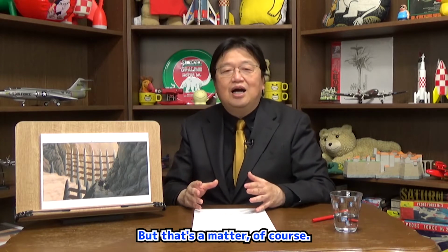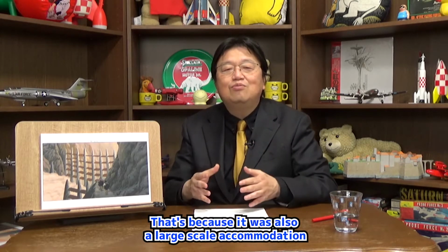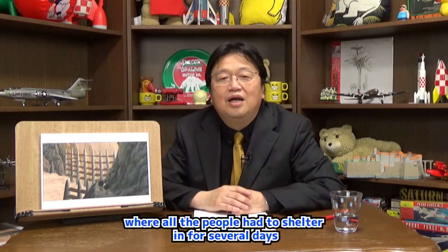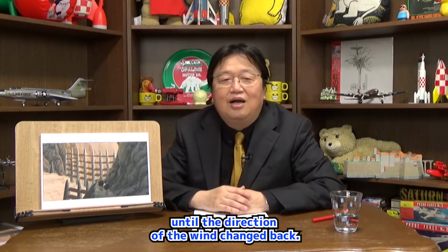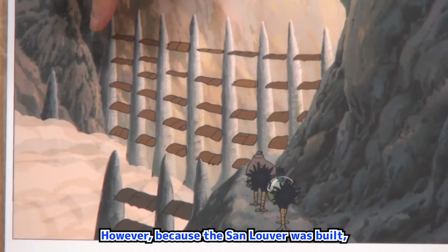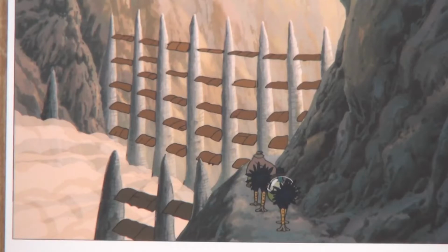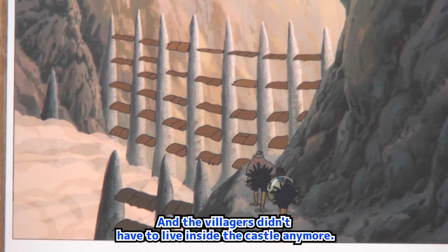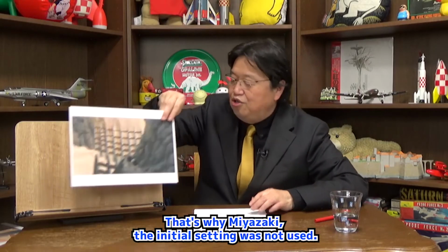But that's a matter of course. That's because it was also a large-scale accommodation where all the people had to shelter in for several days until the direction of the wind changed back. That's why the castle was made so big. However, because the sand louver was built, it could now constantly blow the wind back to protect the valley. And the villagers didn't have to live inside the castle anymore. That's why Miyazaki's initial setting was not used.